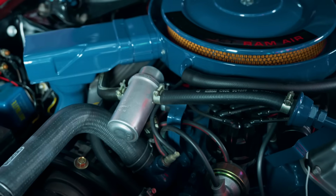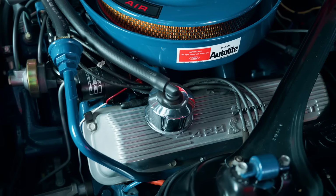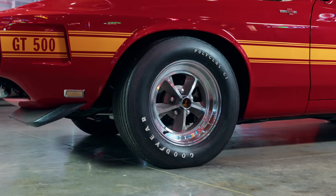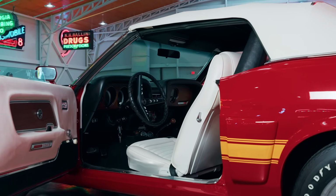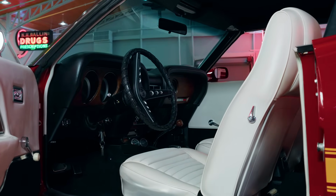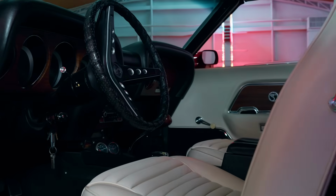All the emission stuff is here. Everything is there. The backfire valve, the aluminum valve covers, which are correct for the car. And again, this car, since it was new, only has 38,466 miles. And this car has won a lot of awards too, by the way. It won a silver award at the Mustang Club of America, and also a first place at the Antique Automobile Club of America in 2010. So accolades from those who know. It's the best of the best.